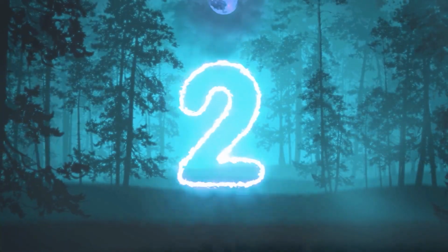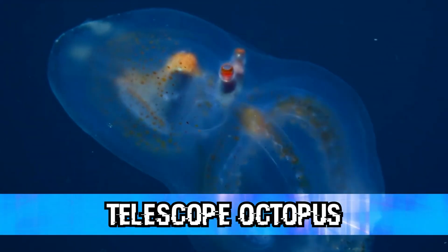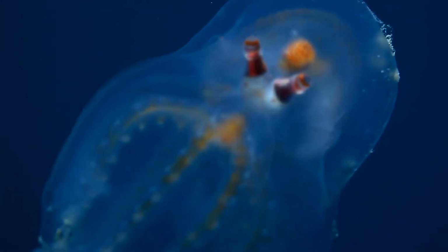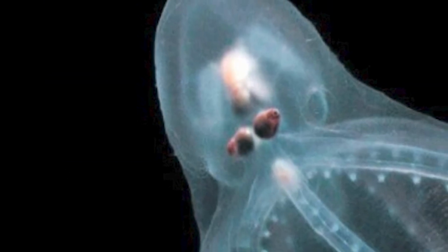Yeah, I don't. At our number 2 spot, we have the cousin of Dumbo, the telescope octopus. These things are so weird and also have a completely transparent body. Well, almost, so I guess that makes it more translucent, but I don't know. Anyway, these weird looking octopi live at depths of 6,500 feet and they don't swim horizontally either.